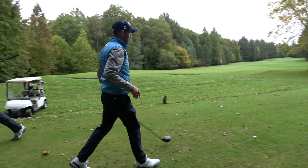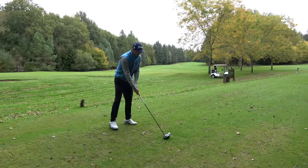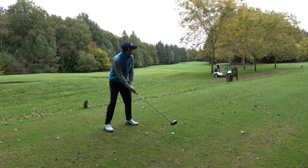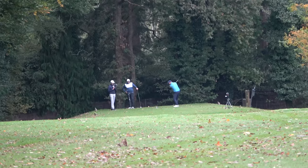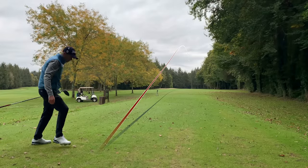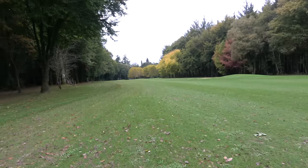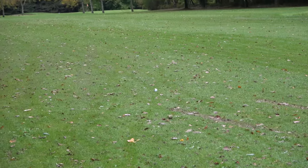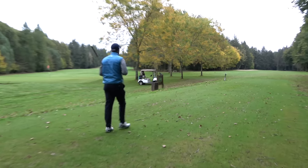Dan also going with driver. I'm trying to look for that little driver swing that I had on the front nine. I lost over lunch. You left it in the restaurant. He's got it back. It was a little loose. Down the middle, cut in a fraction right, but pretty much perfect. Yeah, nothing wrong with that. Well done. We're on. Coming back at you, boys.